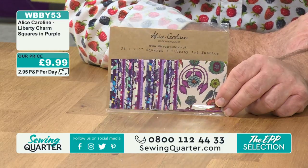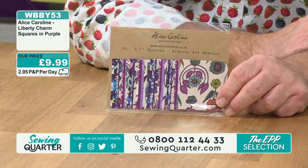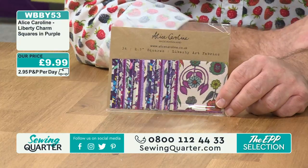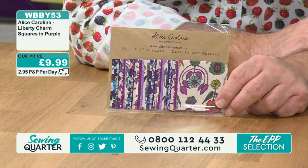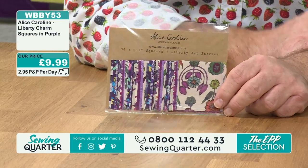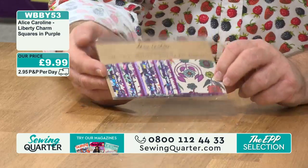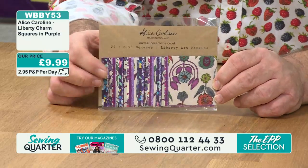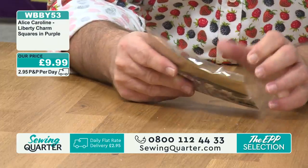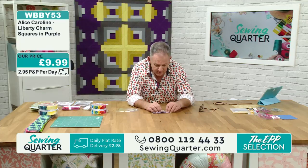They're beautiful, aren't they? Now, what Alice Caroline does is she works with Liberty, in conjunction with Liberty, so they are Liberty fabrics, but a lot of them will be in colourways that you won't be able to buy in Liberty, because she works with them and has her own colour printed. Like I said, 36 2.5-inch squares here. That's cute. That, again, is lovely as a little present, isn't it, to give somebody. So these are Liberty prints in colours that you might not see in Liberty itself. So I'll just show you, right, look.